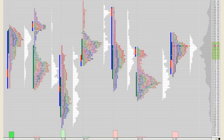Okay, here's a look at the market through the eyes of emini day trader for Friday, October the 29th, 2010. What we're looking at here are market profiles. This is today's market profile, its corresponding volume profile, and this is what occurred yesterday. The one in the middle is the overnight.